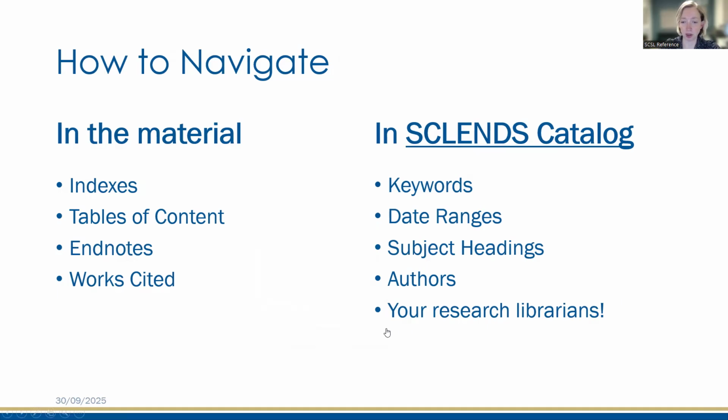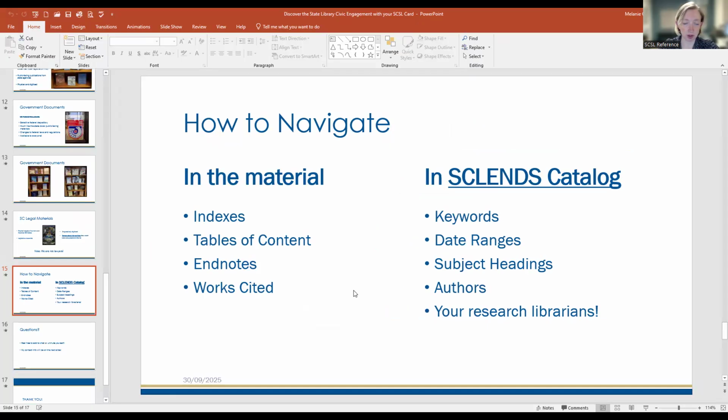And then you can always ask us if you're just running into dead ends, and we will be happy to help. So that is my presentation on the material for our civic engagement.